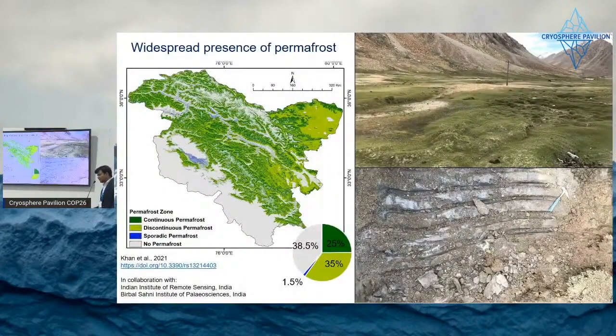Apart from the Ice Stupa project, we are also working on a very important component of the cryosphere, that is permafrost. There are a handful of research studies in this part of the Himalaya related to permafrost. In a recently published paper, we have estimated around 60% of the overall study area to be continuous or discontinuous permafrost. The role of this cryospheric component in the overall hydrological regime of the region is largely unknown. But rising temperature has definitely put all these cryospheric components under a lot of stress.